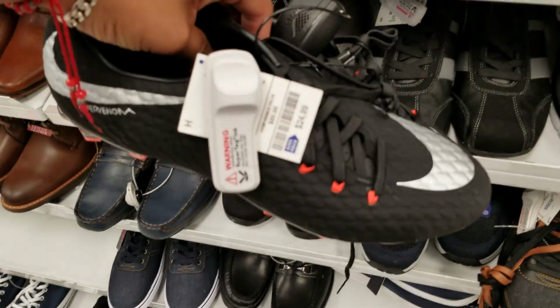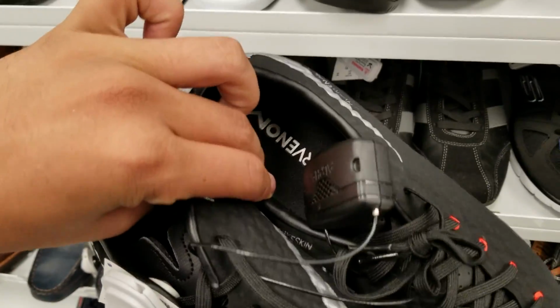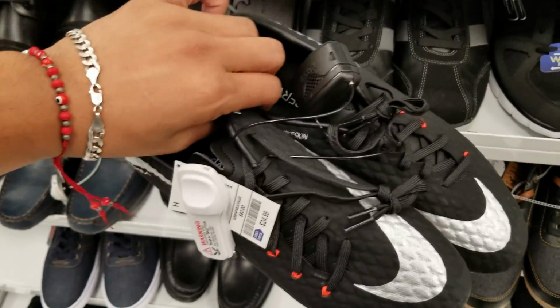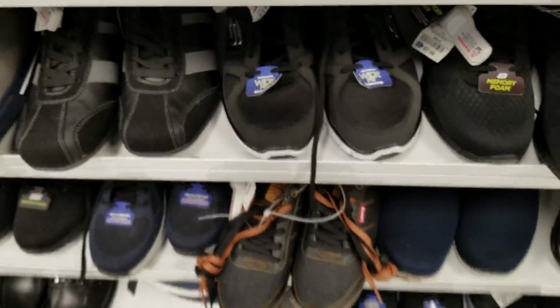Let me check the price. They were right there, $24.99 Hypervenoms. I think it was size 9. Like I said, I don't think the price is that bad. But anyways, let's go on to the next store.